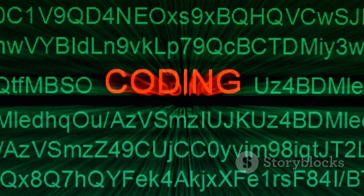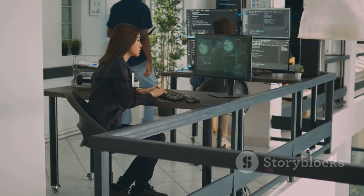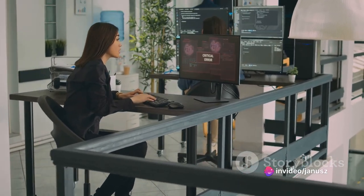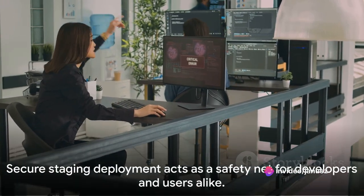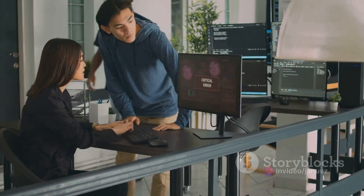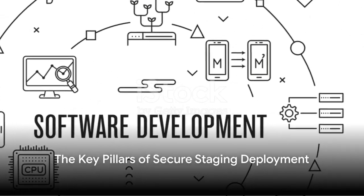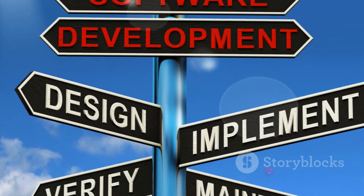And why is this so important? Because it allows developers to spot and fix any issues before they make it to the live environment. This saves time, money, and potentially a lot of heartache for both the developers and their users. In essence, secure staging deployment is like a safety net, protecting both the developers and the end users. Now that we understand what secure staging deployment is, let's delve into its key elements.